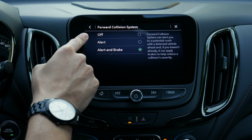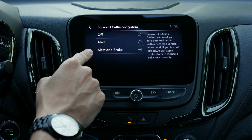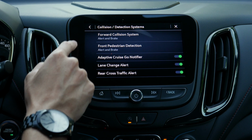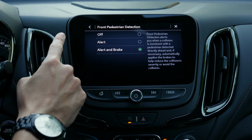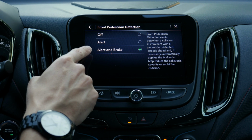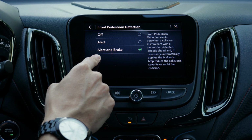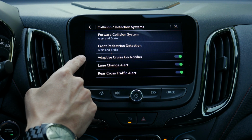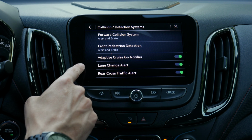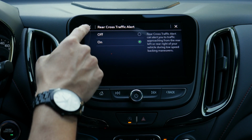I mean, a good safety setting to have, so I definitely recommend at least having the alert, but having it able to auto brake is a very useful setting to keep on. Pedestrian detection, same idea. If there's a pedestrian in front of you, it can automatically slam on the brakes, do nothing if you want to, or just give you an alert. Same idea, you don't want to be hitting people, so you want to be going for the alert as well. Adaptive cruise notifier, if we've got the adaptive cruise system going. Lane change alert, and same idea, rear cross traffic alert.